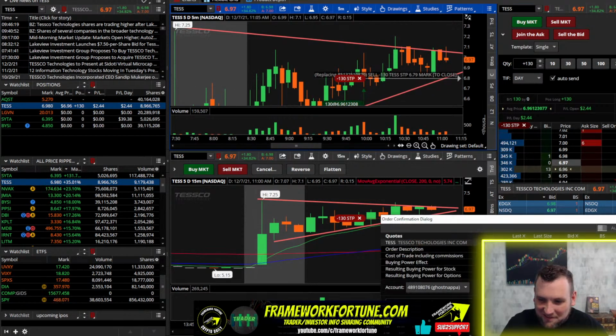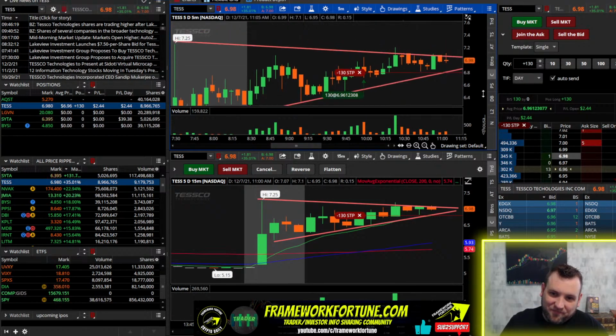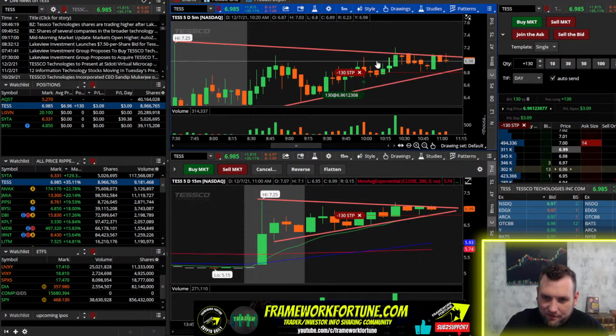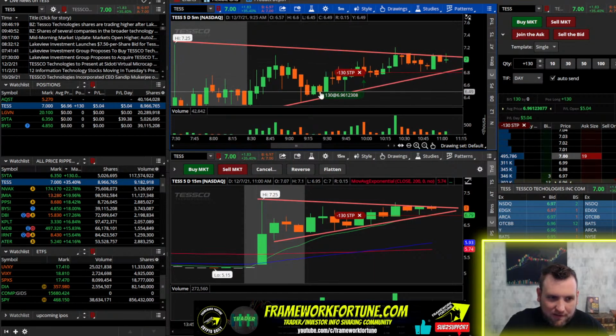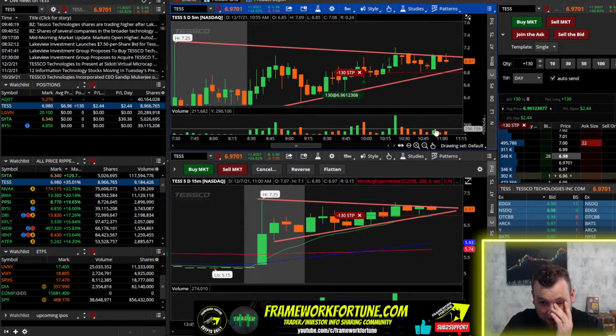Moving the stop loss up. Alright, we gotta break a 7 soon. This is getting ridiculous. We're really struggling with the 7. It's really annoying me. I've been trying to break 7 for what? An hour now. Which is concerning because it's a very low float. It's only 9 million shares, so I haven't moved that much yet.